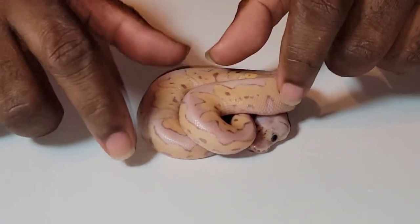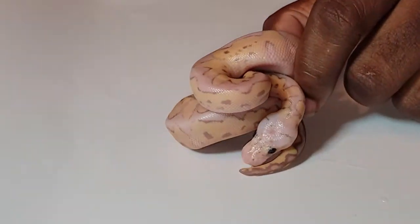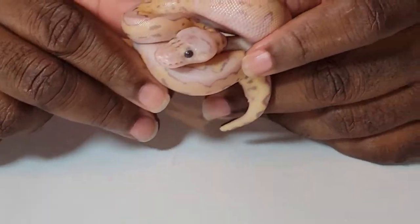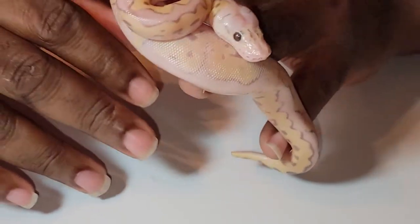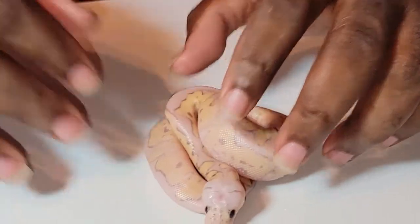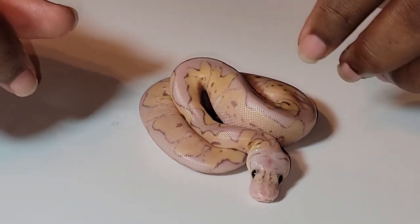Okay, guys, here we have the pastel het clown female, and she was paired to the same male as the previous clutch, the banana pastel fire or vanilla clown. It was 7 eggs in that clutch, and this girl here is the only survivor, unfortunately.